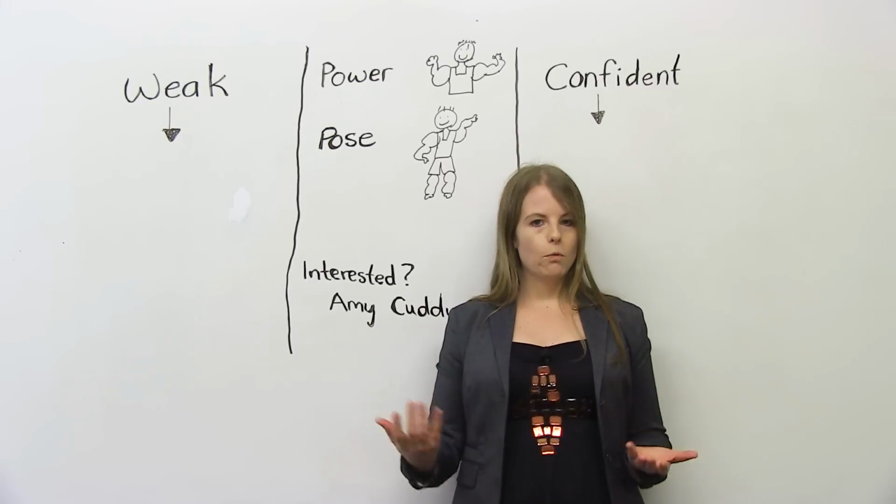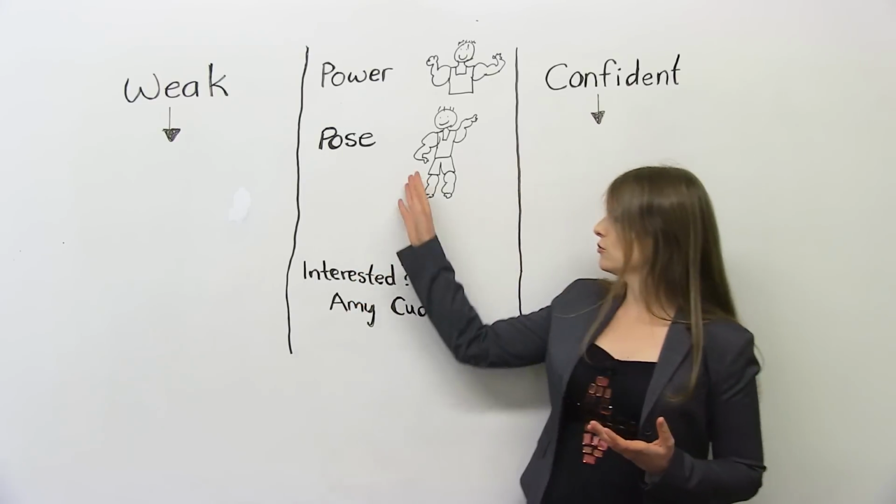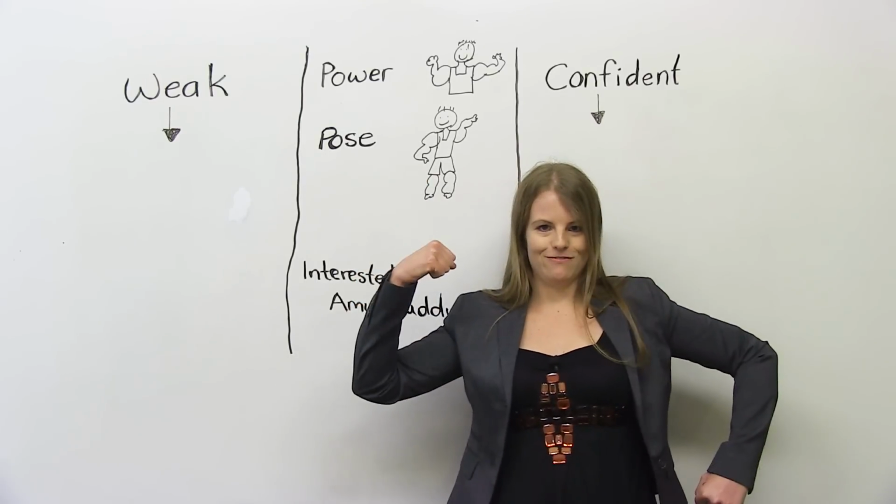Okay? So what is the point again? What is the main idea of power pose? Before your test, do power poses. Okay?